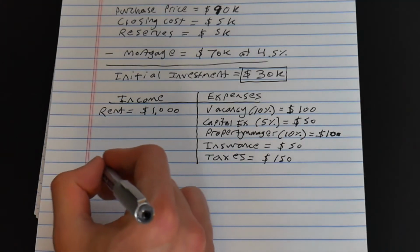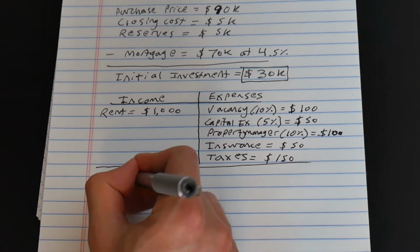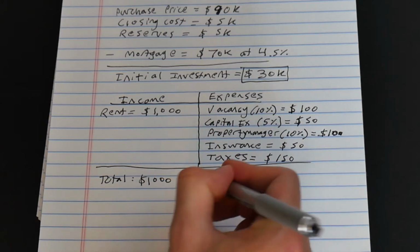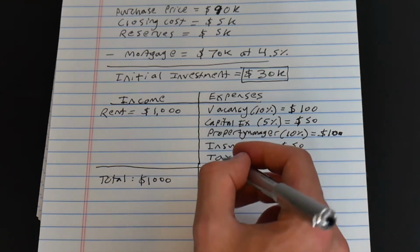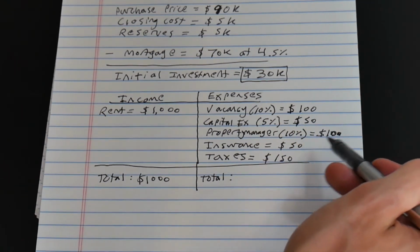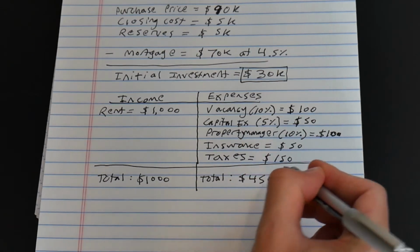So let's go ahead and total this up. So that means our total income is $1,000, just the rent. You might have had additional parking rent or laundry rent, depending on the property, but since it's just a single family home, you're probably only bringing in this rental income. And then total expenses would be, let's see, 100, 150, 250, 300, 450 in total expenses per month.